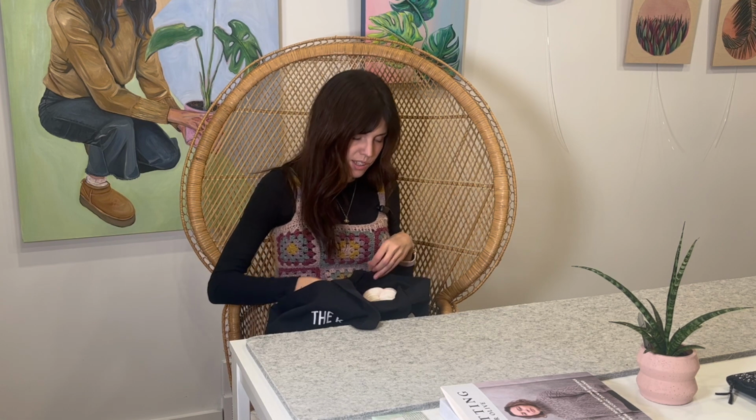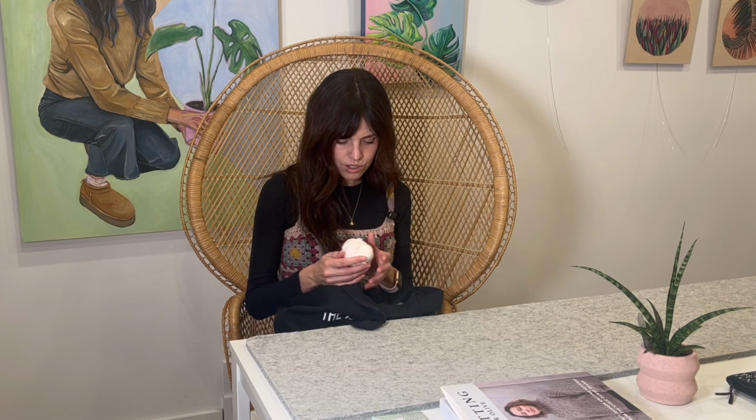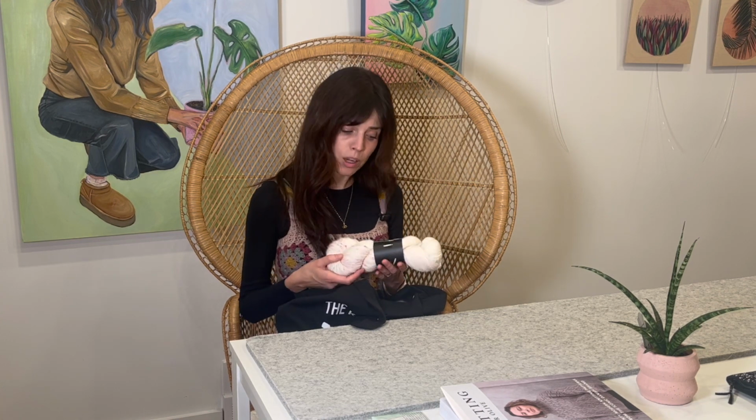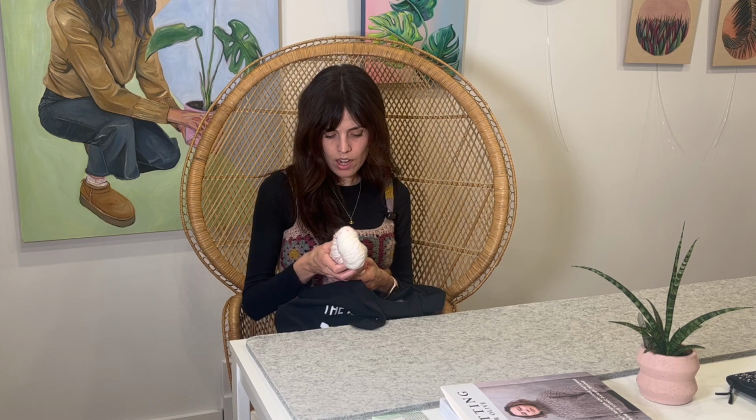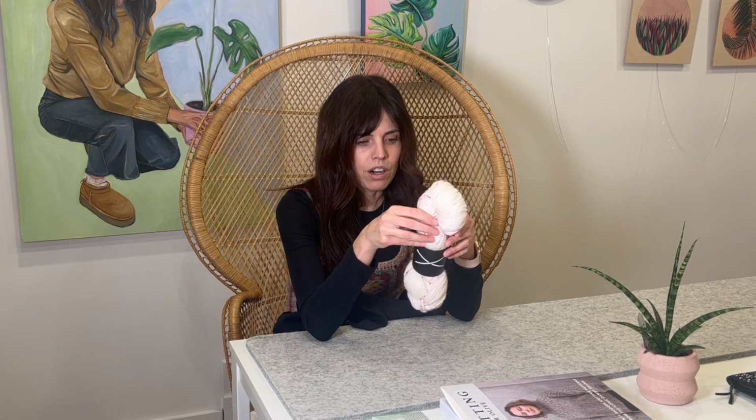So I have a sock knitting class coming up at my local yarn store here in Fergus, which is called String Theory Yarn Shop. It's a beautiful store. It's a wonderful community here in Fergus, Ontario. And the sock class that I'll be taking actually uses worsted weight, which is probably not super typical for sock making. So I wanted to find a really beautiful worsted weight yarn.